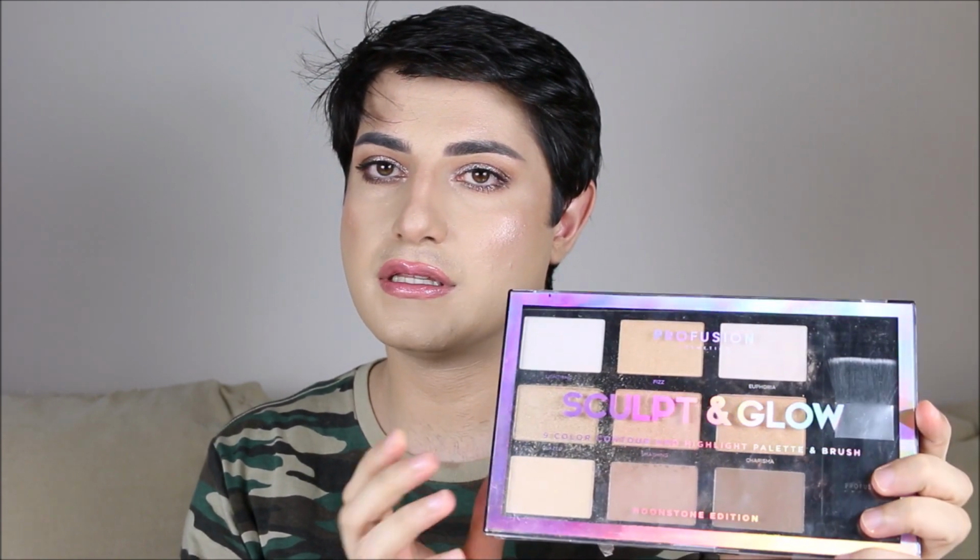Also, they sent me their contour palette. This is a contour and glow palette. You have contouring shades, you have this banana shade for setting your under eyes, you have highlighters, and you have an amazing brush which you can actually use because it's amazing. This retails for $10 as well, and I recommend this palette. I like it, and you have so many products for $10, and I think this is amazing.